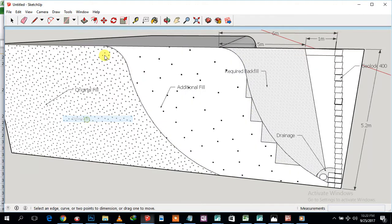So it's basically this. You have probably gone about 5 meters from the original bank, so let me say 5 meters, right? With all the material that has been delivered so far, you've extended this platform by at least 4 or 5 meters.